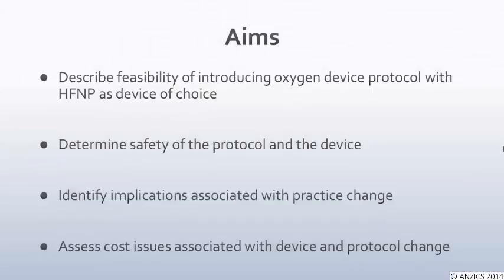So the decision to create this policy was not done lightly, and like many changes in practice, we should evaluate it. Prior to the practice change, we developed a plan to examine our standard care in relation to oxygen therapy, the so-called before period, and after a defined period of time, examine the changes to our practice. The aims were to describe the feasibility of introducing a protocol with high-flow nasal prongs as the primary oxygen delivery device, determine the safety associated with the changes, identify any implications, and assess any cost issues that may arise from changing the device or protocol.